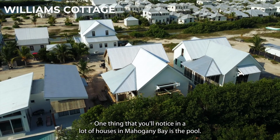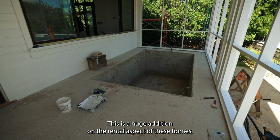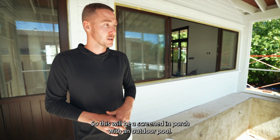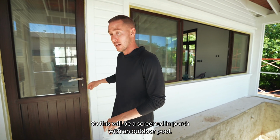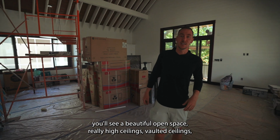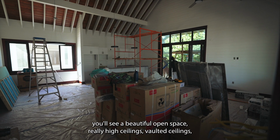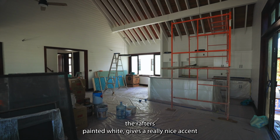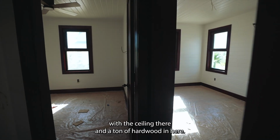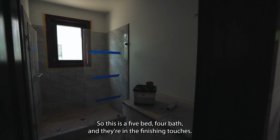Now we're at the front of Street 1 in the residential area. One thing that you'll notice in a lot of houses in Mahogany Bay is the pool. This is a huge addition on the rental aspect of these homes. This home is in the final stages of completion, so this will be a screened-in porch with an outdoor pool, and then as we make our way into the house, you'll see a beautiful open space, really high vaulted ceilings. The rafters painted white give a really nice accent with the ceiling there, and a ton of hardwood in here. This is a 5-bed, 4-bath, and they're in the finishing touches.